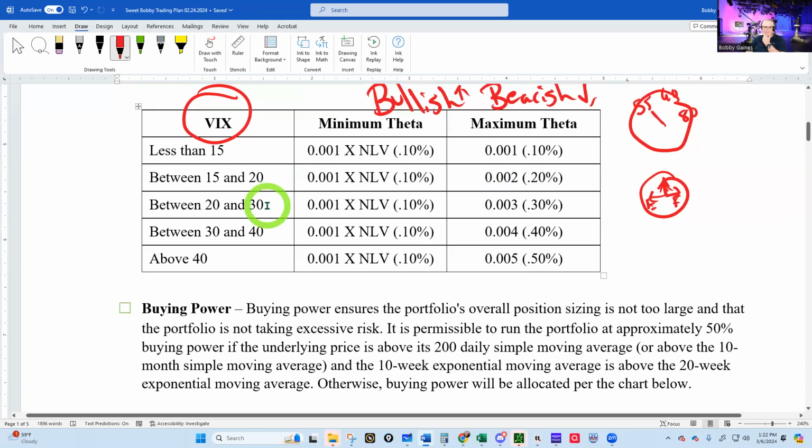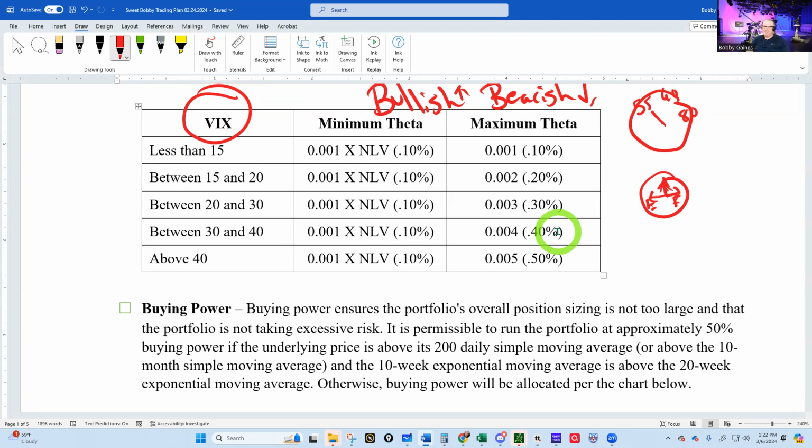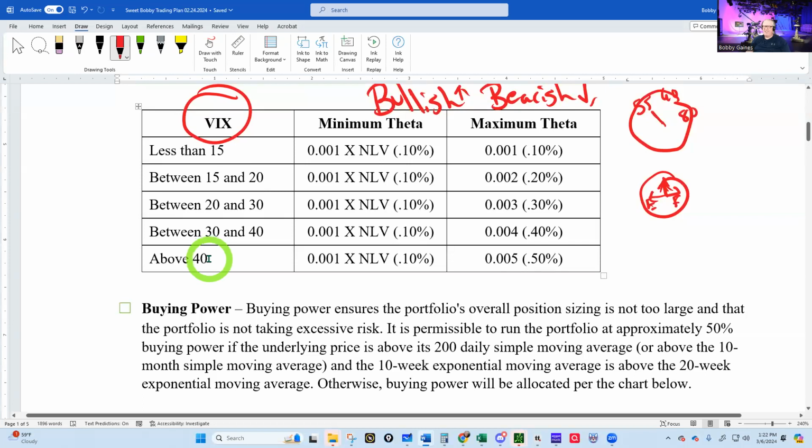If VIX gets between 20 and 30, put more money to work, more opportunity. You could sell up to $300 worth of theta. The more options you sell, the more theta you have in your account. If it gets between 30 and 40, I can have up to 0.40% theta, which means $400 for a $100,000 account. And if VIX gets above 40, that's when you say, hey, man, I could be at $500 worth of theta in a $100,000 account. And during the COVID crash of 2020, VIX got up to 81, I believe.